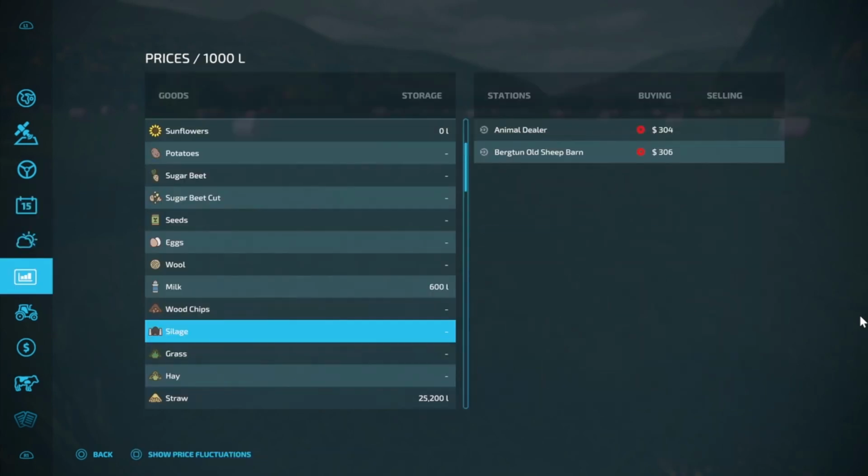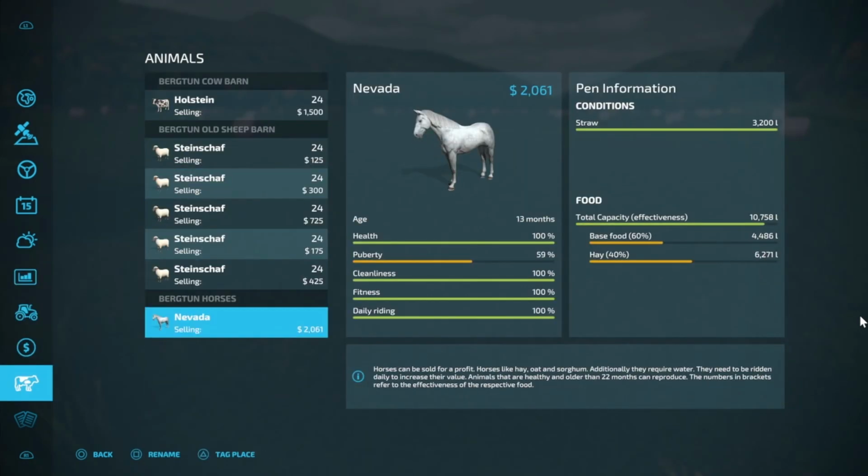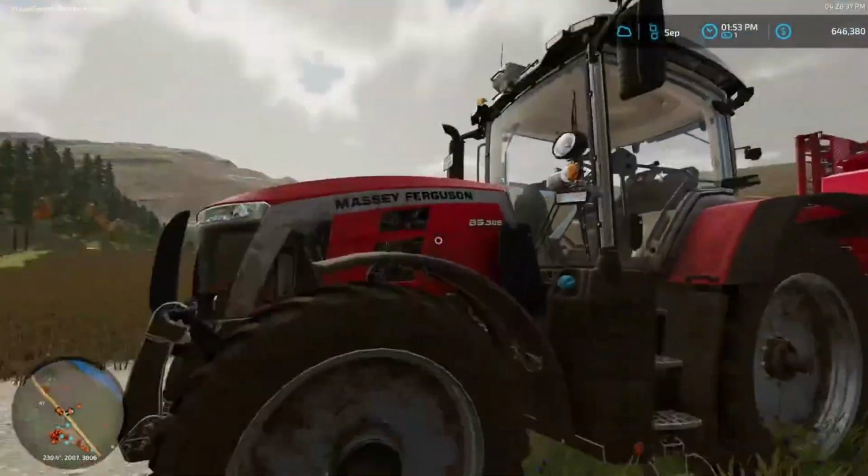Because we already have oats. I think there's some, yeah, 15,000 oats. The horse is not eating the oats very fast at all, as you can tell. Give him a little bit more. But either way, we're rocking and rolling here. Yeah. Cool.